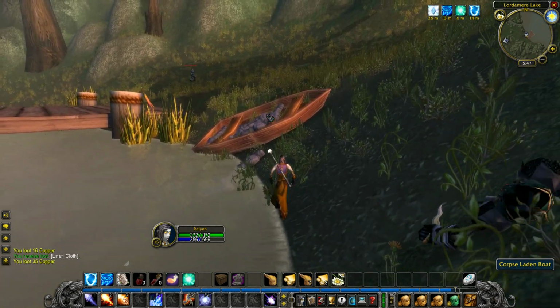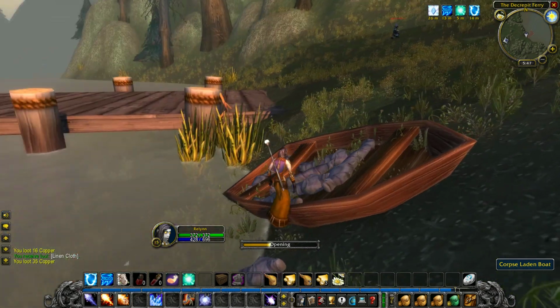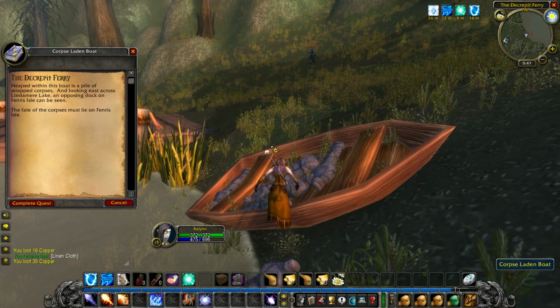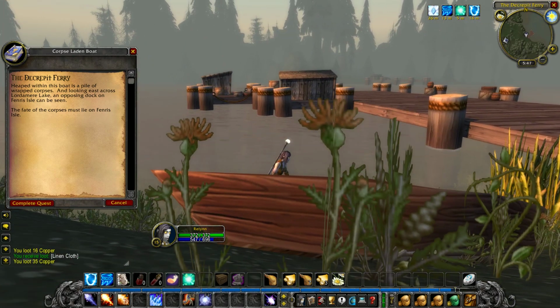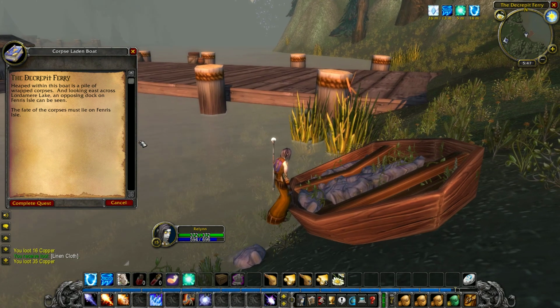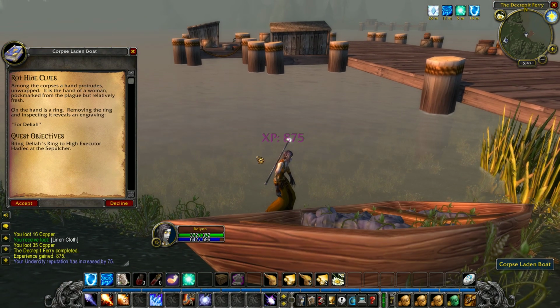Corpse-laden boat. Maybe we should investigate this. What are they doing with these corpses on this boat? Are they shipping them in? Heaped within this boat is a pile of wrapped corpses, and looking east across Lodemere Lake, an opposing dock on Fenris Isle can be seen. The fate of the corpses must lie on Fenris Isle. So they're shipping corpses across the lake to the isle.